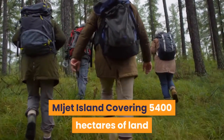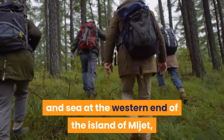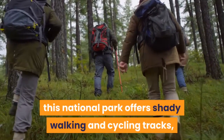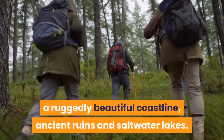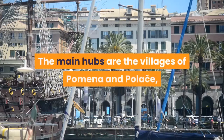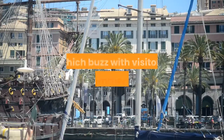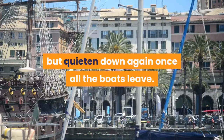Mljet Island. Covering 5,400 hectares of land and sea at the western end of the island of Mljet, this national park offers shady walking and cycling tracks, a ruggedly beautiful coastline, ancient ruins and saltwater lakes. The main hubs are the villages of Pomena and Polače, which buzz with visitors on summer days but quieten down again once all the boats leave.